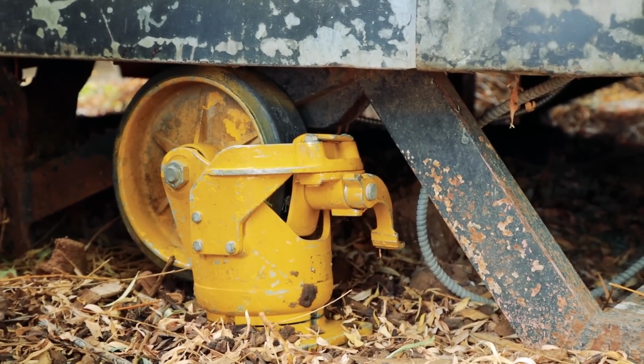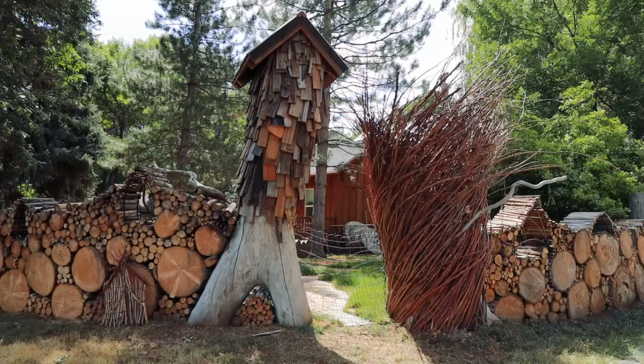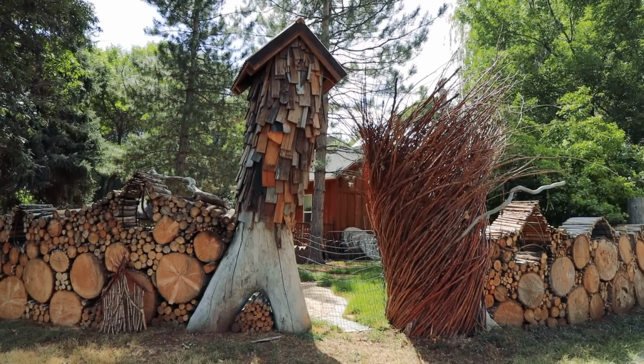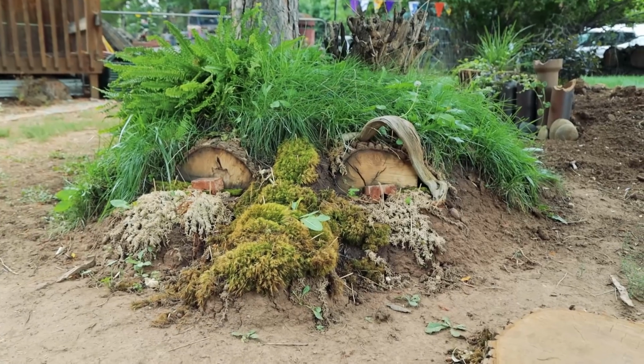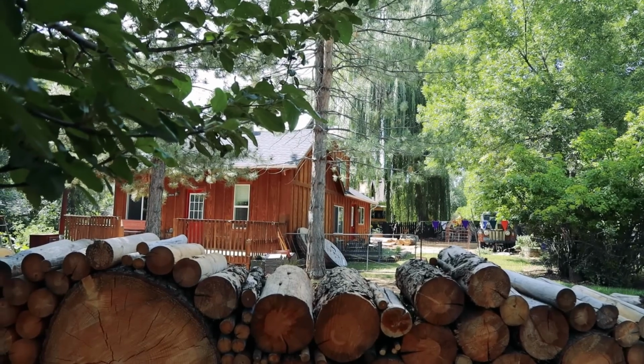Before we talk more about this home, I want to talk more about the property and what's around us here, because you've got some really beautiful gardens, lots of really artistic features. Your fence is incredible. Those garden trolls are absolutely remarkable. Can you talk to me about what is going on in this place and how you came to be here?